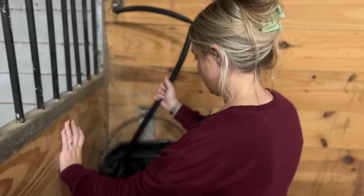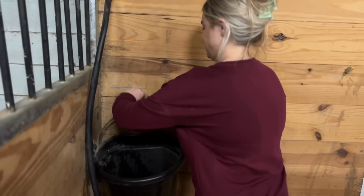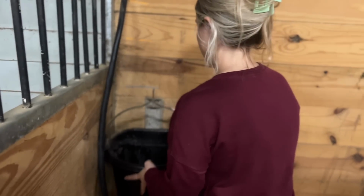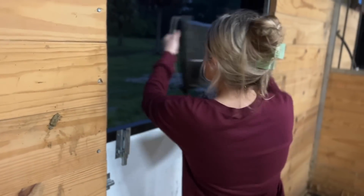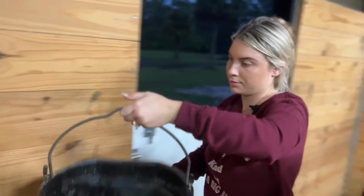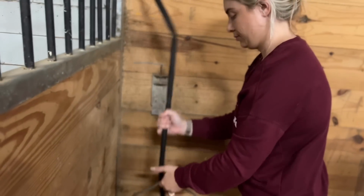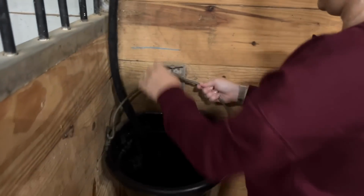Another piece of the stall is the water bucket management. During the winter, sometimes we don't always need to dump their buckets because they don't get super dirty. Besides Trigger, he's just really particular. He likes his bucket to be dumped and refreshed every day, or he just won't drink water. But as far as my other horses go, they're really not that picky when it comes to their water. So during the winter, when there's hardly any flies or mosquitoes, we can go a couple days before their buckets get really dirty, and then we need to dump them.